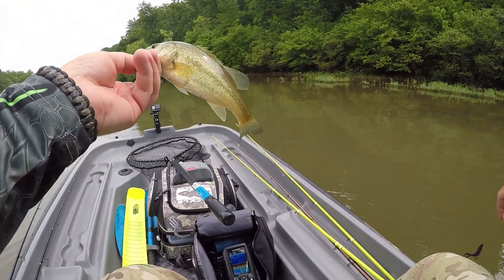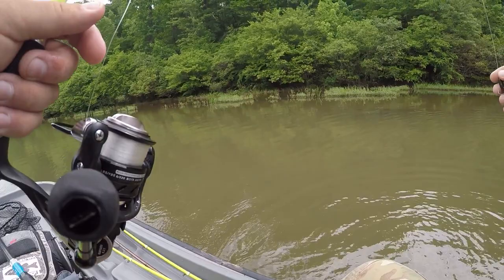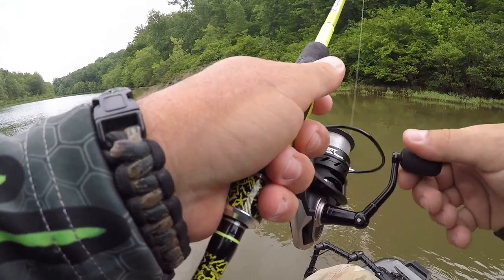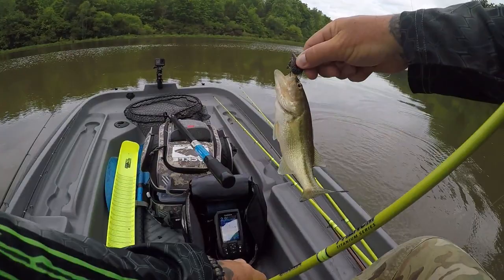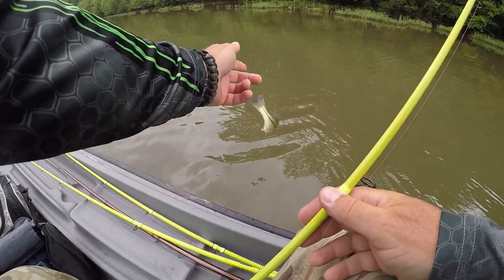My little guy. But see ya. Yeah, I just swam it right over the top of that tree right there. And he came up and hammered it. So, let's see if we can repeat that action. There's another one. Two off that stump. All right. There's another one right there. Little bass, but you know what? We'll take him. See you, bud.